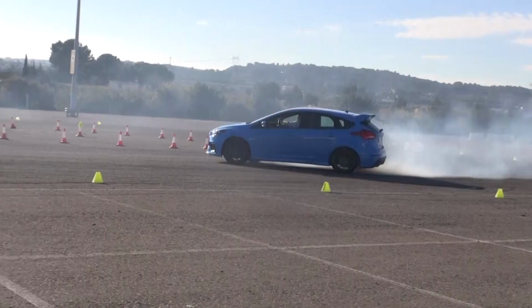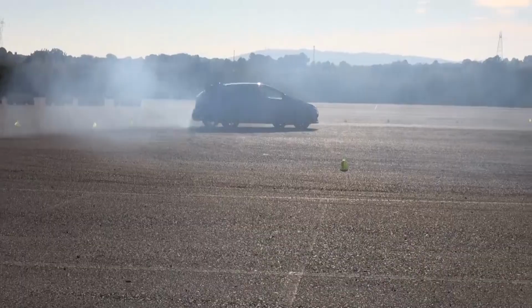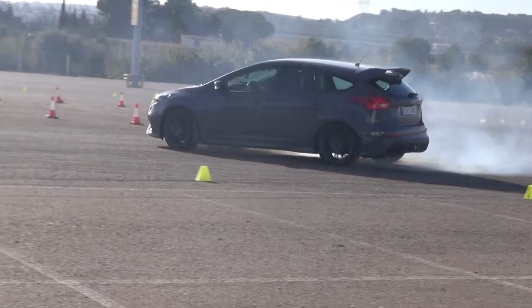Just be aware the tires have a special specification, special Michelin tires, and at least in Germany they will cost around 350 euros each. So you have to keep this in mind while drifting in a parking lot.